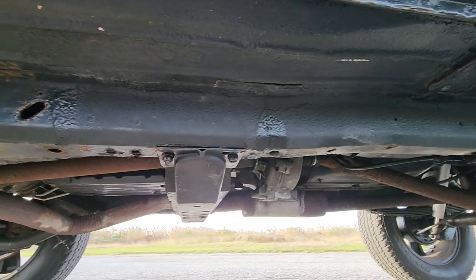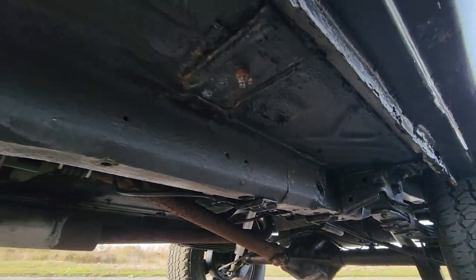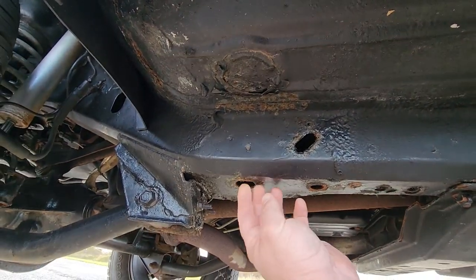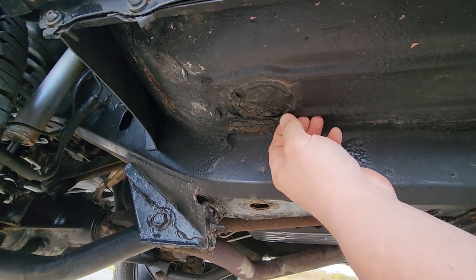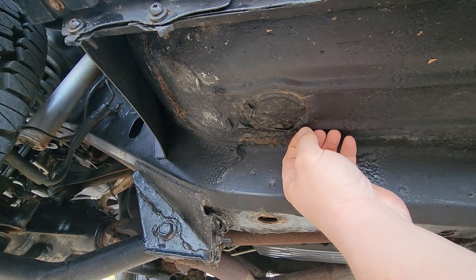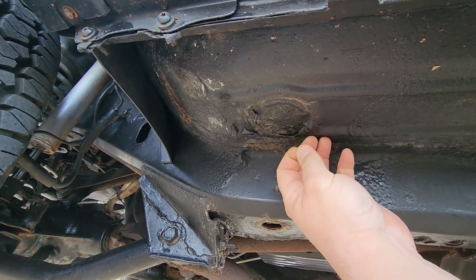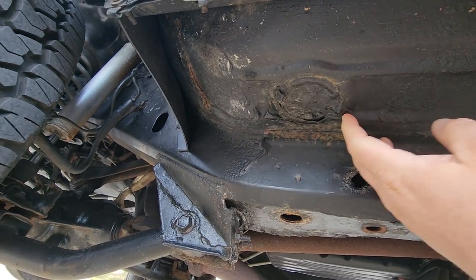Here is the driver's side. Still pretty clean, still rust-free for the most part. Now, sometimes you get a little flaking from time to time. POR-15, it's a difficult substance to work with. As you can see, I'm peeling a little bit of it right now. Overall, I'm pretty satisfied with how it held up.